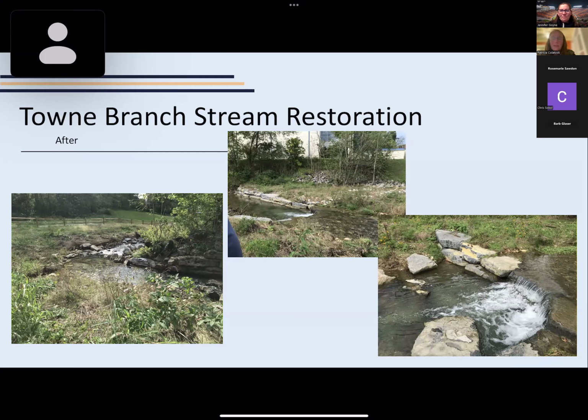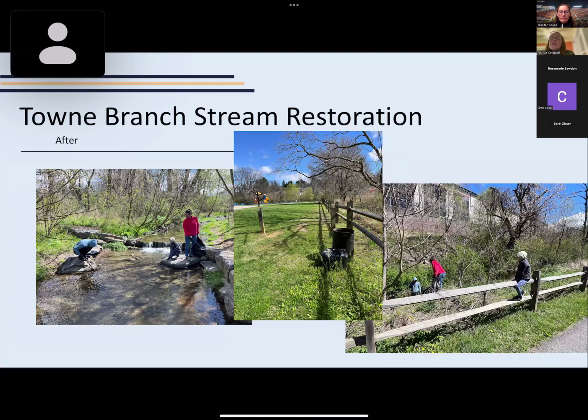This is last spring. This is our stream cleanup. So you can see how much it's grown in. You can see how tall the trees are. We have actually gotten a lot of sediment to be up here and not down in Crab Creek. And we do have Save Our Streams monitors in here telling us that sometimes it's good and sometimes it's not so good.